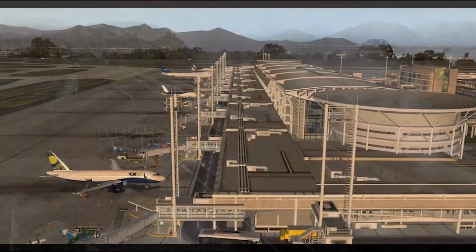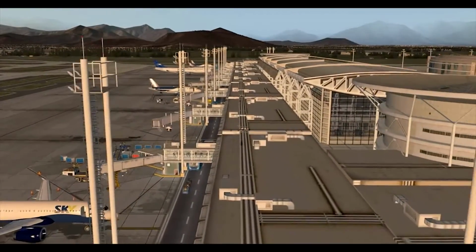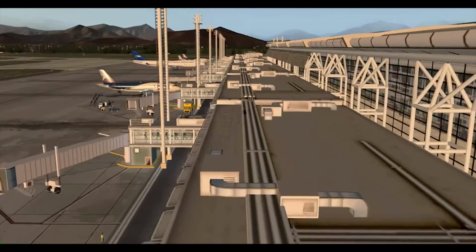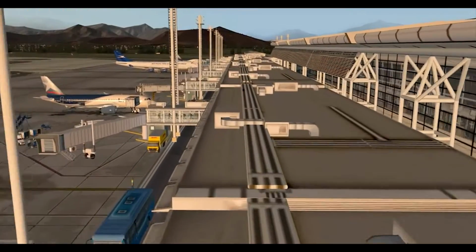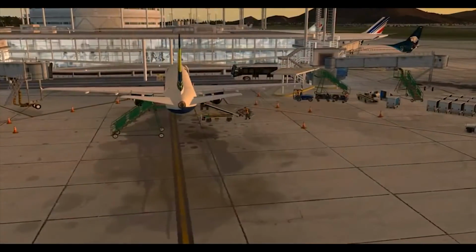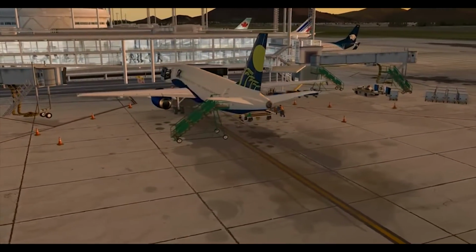Alrighty, moving off the permanent way and into the skies now. So we're going to start off by heading over to X-Plane 10. The guys over at Aerosoft have continued their X-Plane 10 juggernaut of releases this week with another airport for X-Plane 10.